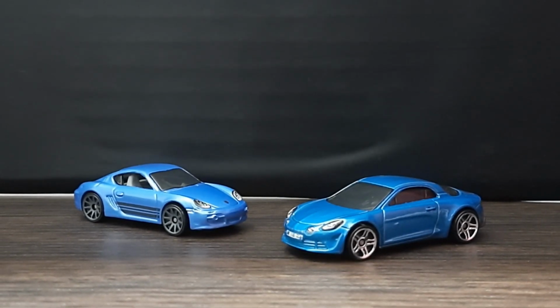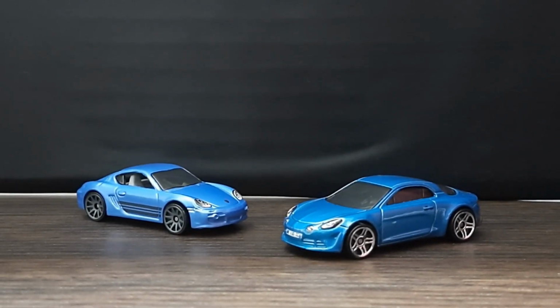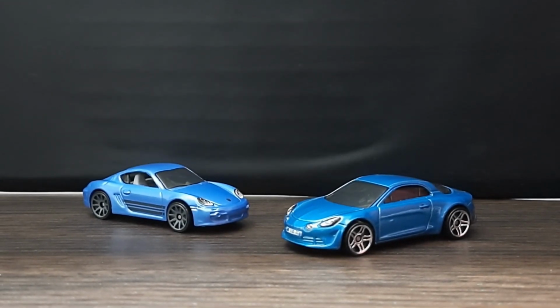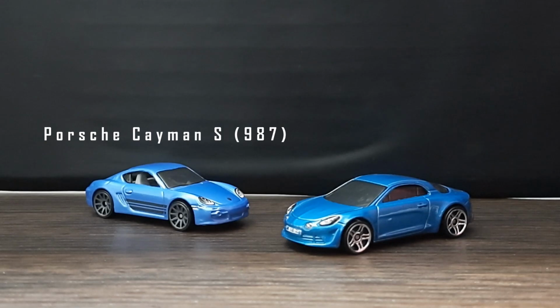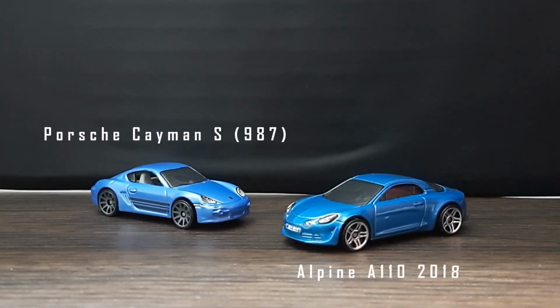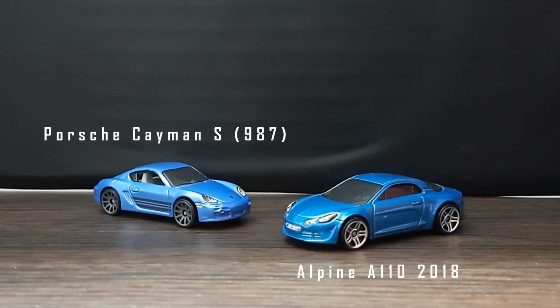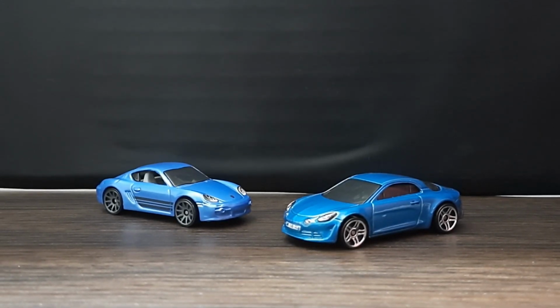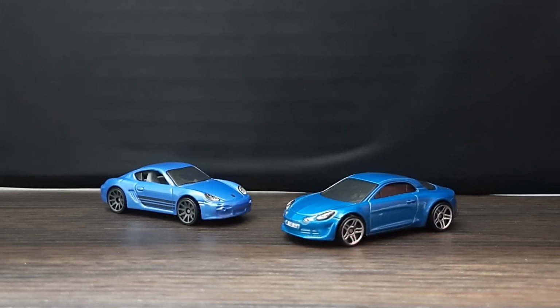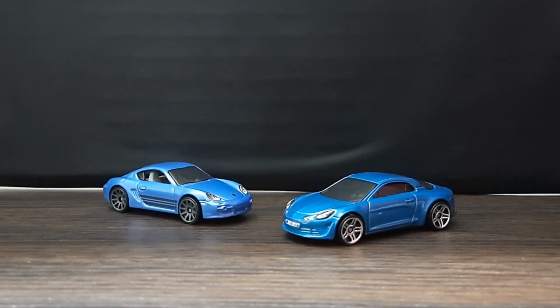Today, we're looking at two sports cars based on the same mantra, less is more. On the left, we have the first gen Porsche Cayman S, and next to it, the more recent Alpine A110. They're both rear mid-engined and rear-wheel drive, ticking the sports car boxes right away. But why do they stand out from the crowd? Let's find out, starting with the Porsche.